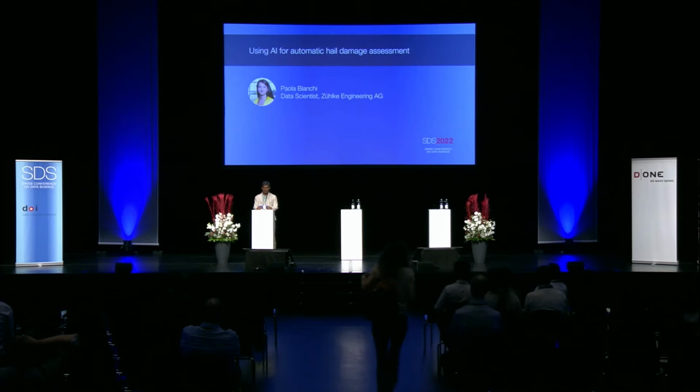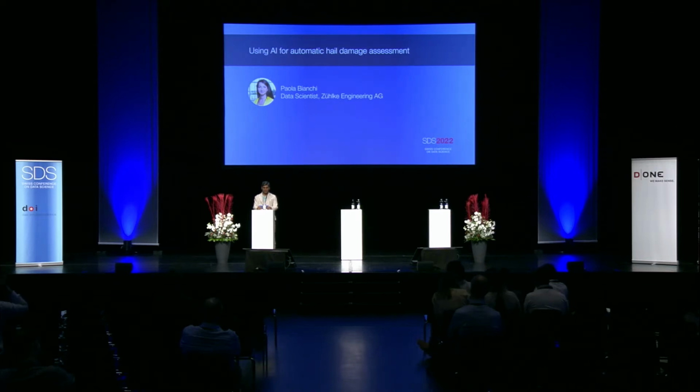Manually assessing hail damage on a car body is a tedious and time-consuming process. Paola presents a machine learning solution of Zulke, which handles challenges like data scarcity and processing time constraints.